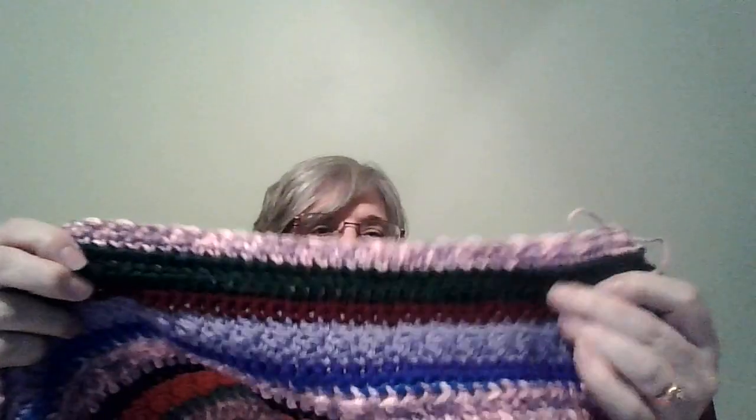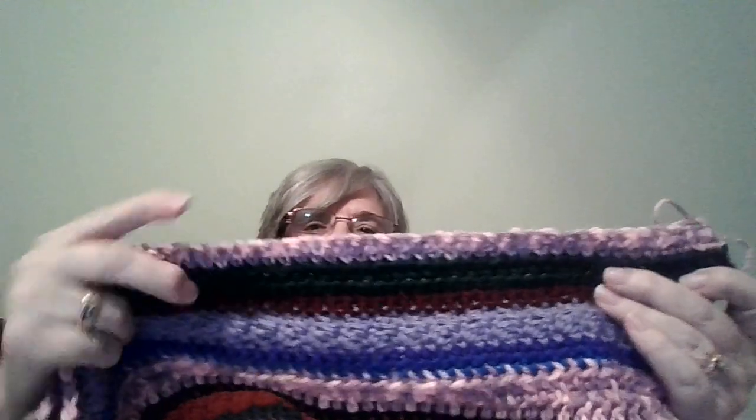So we have the zipper stitch, I believe. Yes. Zipper stitch in the green and my single crochet. Okay, so that is my progress. Still haven't weaved in my ends yet.